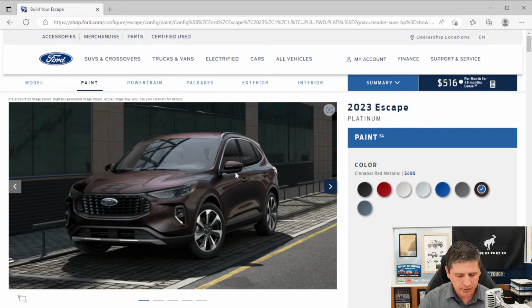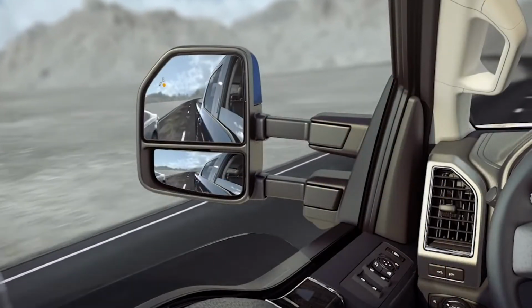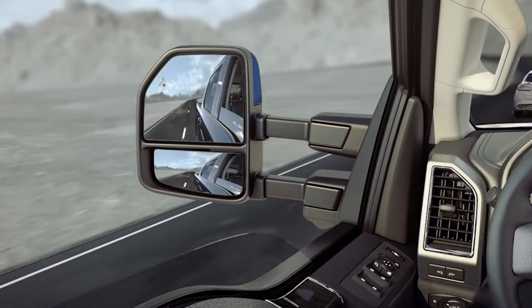Now, for your mirrors itself, they will be a power mirror. Also, they get heated feature on the mirror too. And you'll get the BLIS with cross traffic alert. So blind spot information system. So it monitors your blind spot. If there's someone in your blind spot, it's going to put a light in the corner of that mirror on that side, lets you know it's not safe to go in that lane at that time.